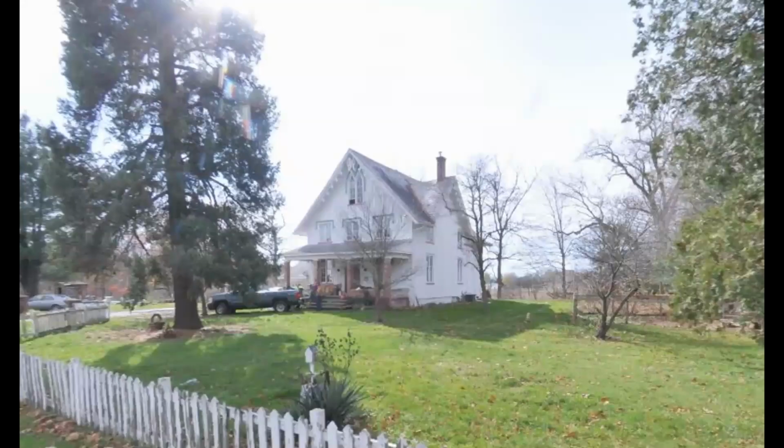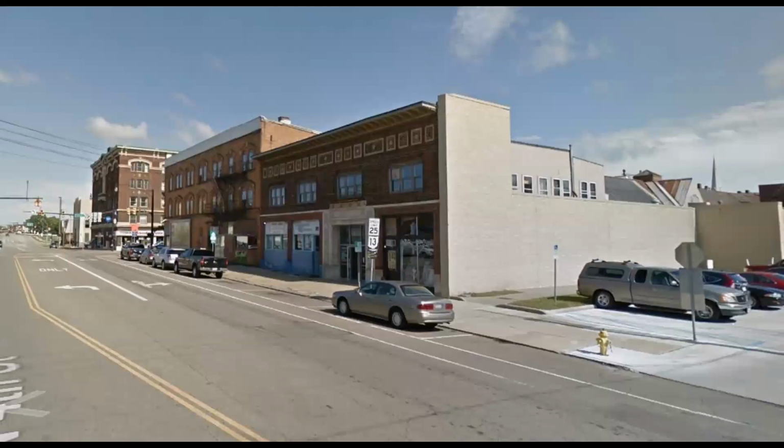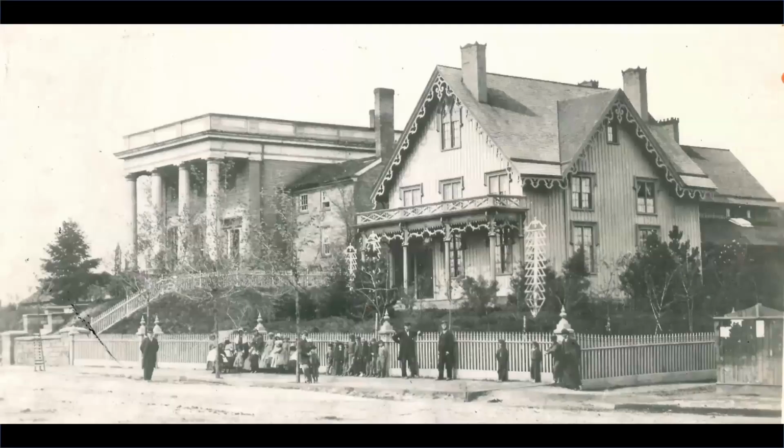So here it is more recently. It's located on Hickman Road now, north of Hanover. It was completely disassembled and then it was rebuilt in its current location. So it's a gorgeous house. It is still there, still looks wonderful. Some of the details have changed. If we go back, you can see here's what the original porch looked like.